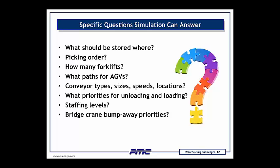So getting a bit more specific as we go along, here's some particular questions that users have asked us for guidance on out of the simulation model. Where should we put things? For example, should things be loaded in such a way that on incoming delivery, things that come in together are stored close together? Or should it be the opposite, that on outgoing, when we're picking, and in what order should we pick, things that we're likely to pick at the same time are stored close together, even if they didn't come in at the same time. So the answers to the two questions, what came in together, what goes out together, may not be the same answer.